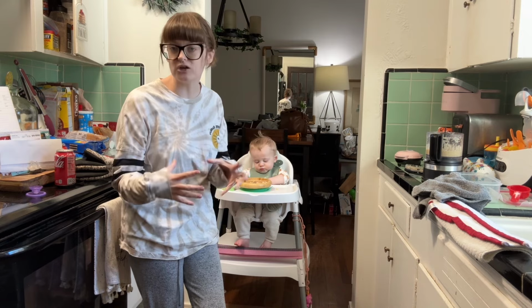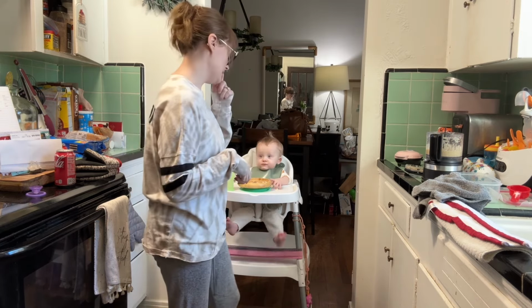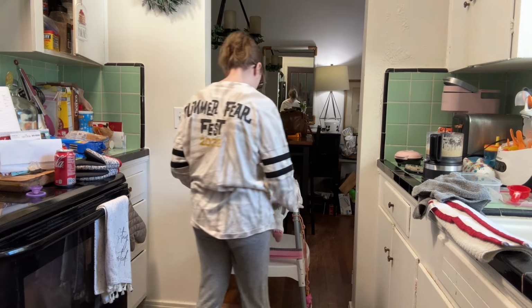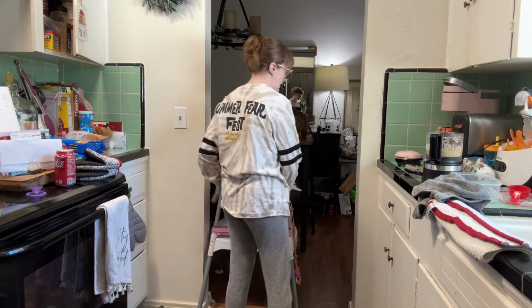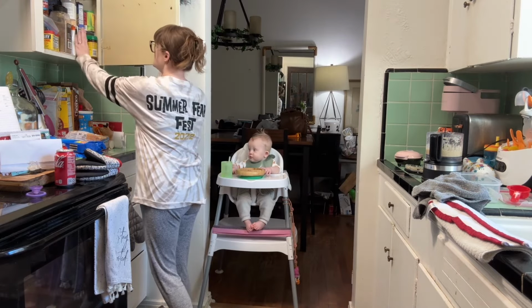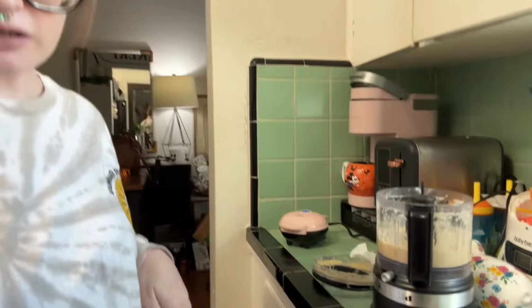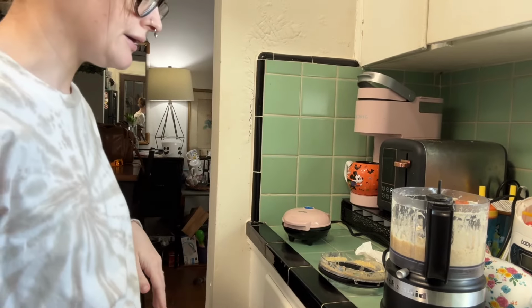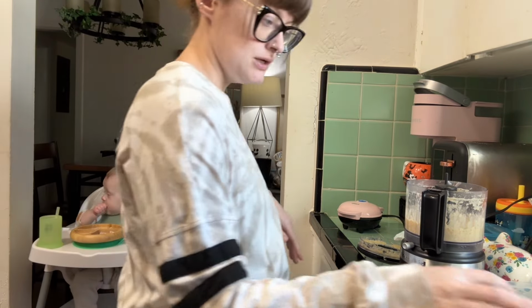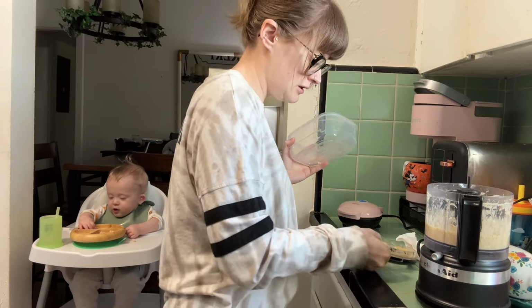Oh yeah, so we don't have a normal size waffle iron right now. We have little tiny mini ones, but they work fine and I love them a lot. So for his banana pancakes this time, I put in some cinnamon. I'm gonna bring you guys a little closer. Hopefully y'all can hear me fine. I didn't grab my mic. All right, so I've got my container here that I'm going to end up putting them in.